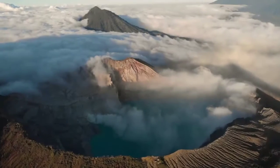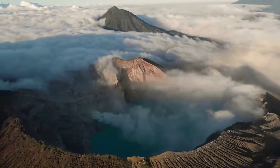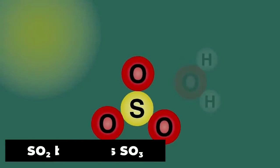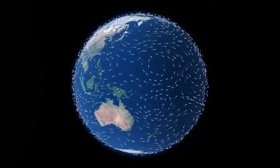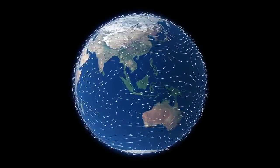At the same time, erupting volcanoes emit sulfur dioxide. Sulfur dioxide is much more effective than ash at cooling the climate. The sulfur dioxide combines with water to form sulfuric acid, which makes a haze of tiny droplets in the stratosphere that reflect incoming solar radiation. These droplets can stay in the stratosphere for years, spread around the globe by wind, and cause significant cooling worldwide.